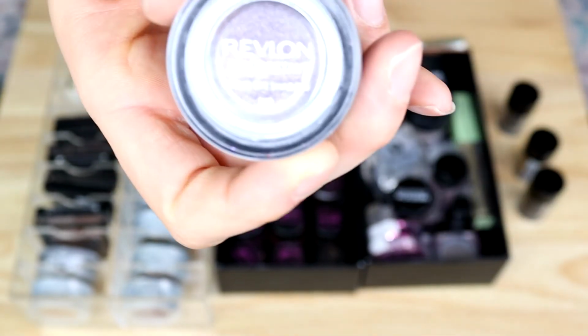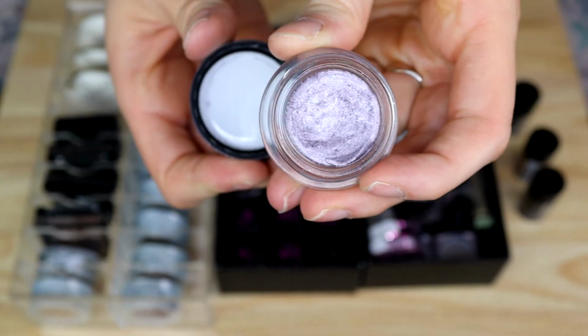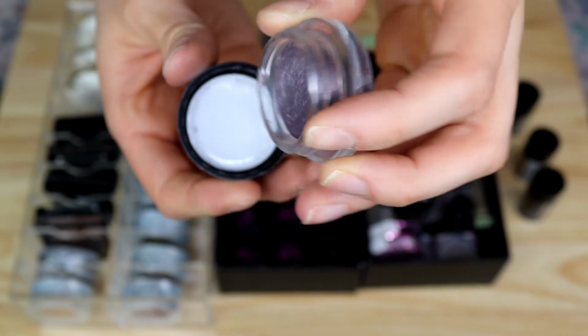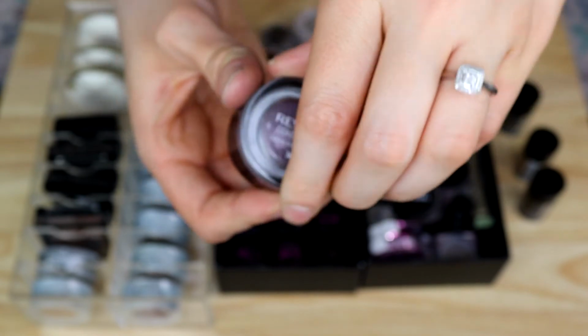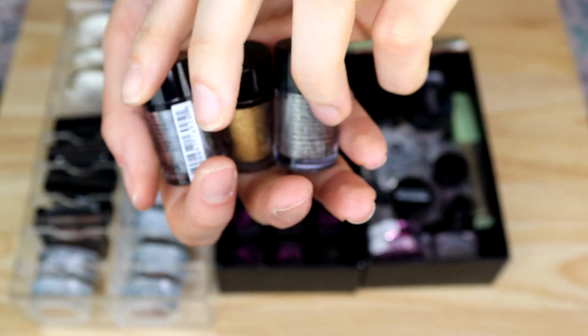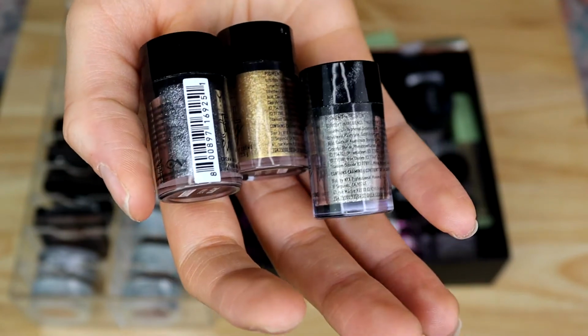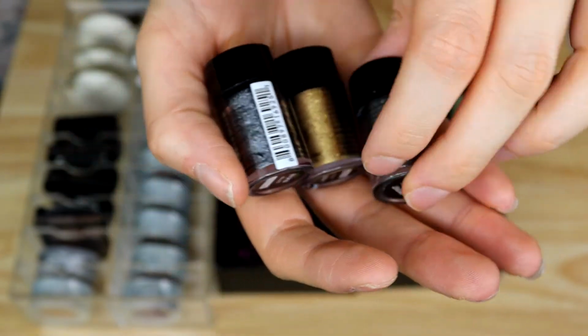This is a cream eyeshadow from Revlon, the Colour Stay. It's beautiful. I love this. Not sure if you can still get it or not, but this is really pretty. I'm going to be 100% keeping hold of this. These are cream eyeshadows. Well, they act like pigments, but they're actually cream. It's really crazy, but these are really nice.